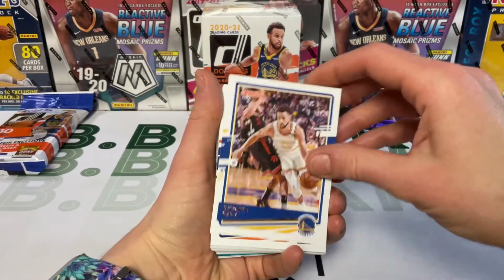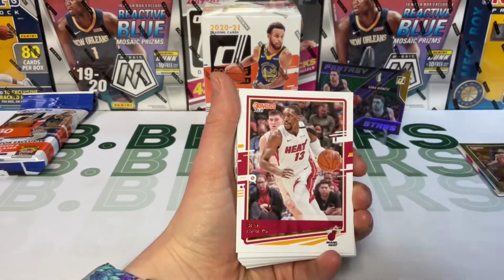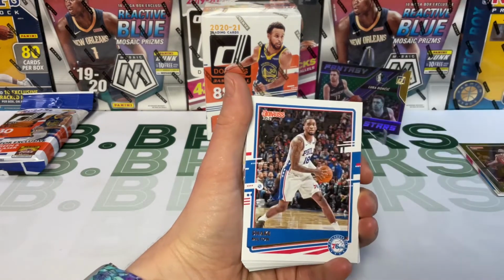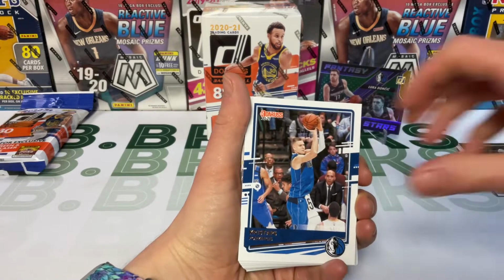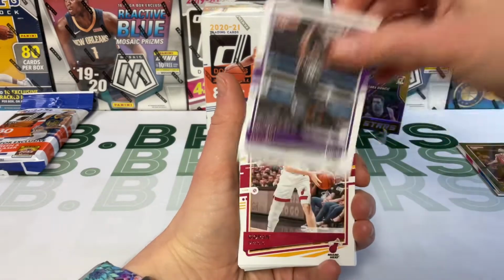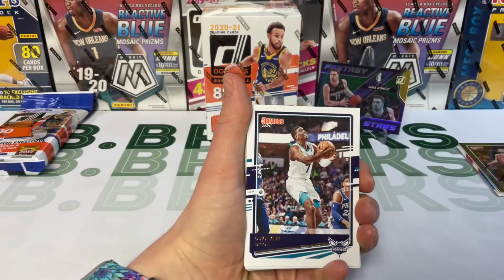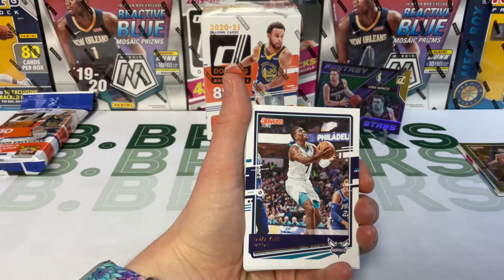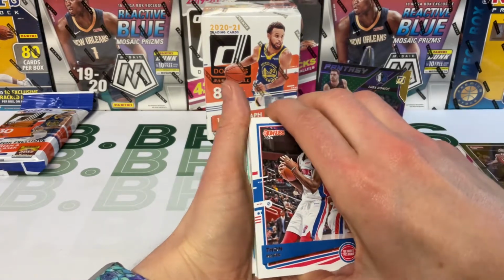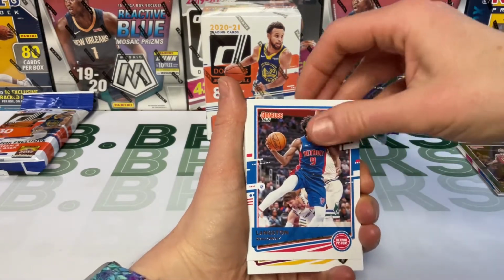Steven Adams, Steph Curry, Mikal Bridges, Darius Garland, Bam Adebayo, Joel Embiid, Dame Lillard, Shake Milton, Kristaps Porzingis, Hassan Whiteside, Marvin Bagley III, Goran Dragic, Lou Williams, my favorite, Dwayne Bacon. There's always certain cards I always get, and it's Lou Williams and Montrezl Harrell, Thon Maker, and you never get them.